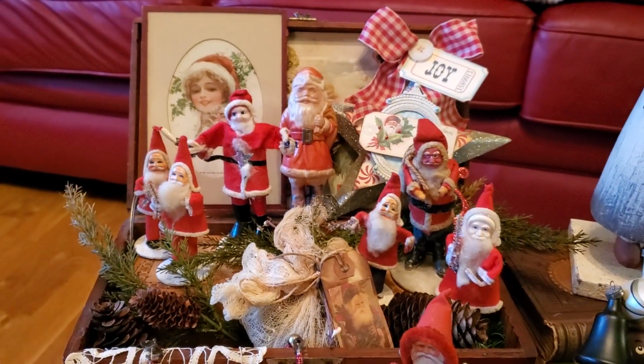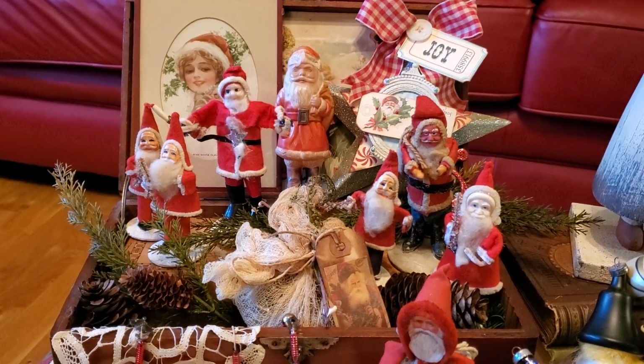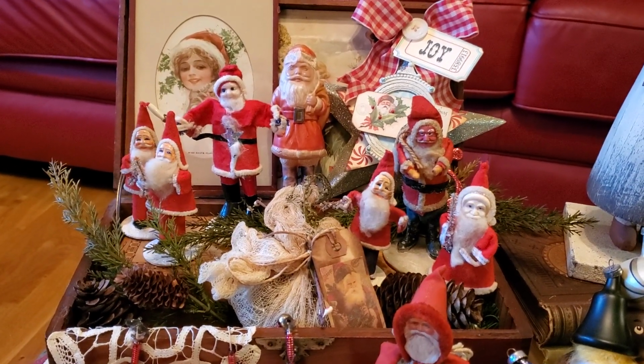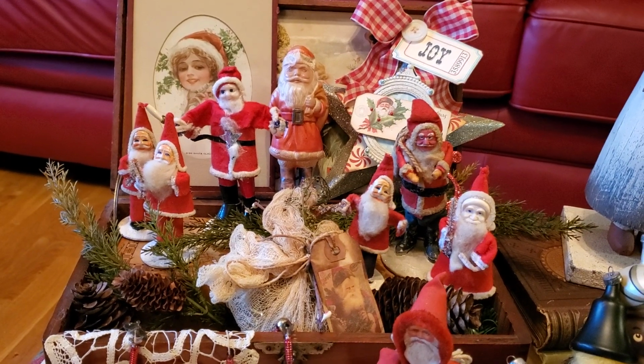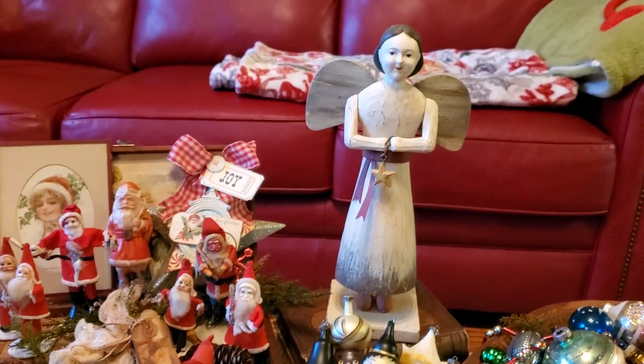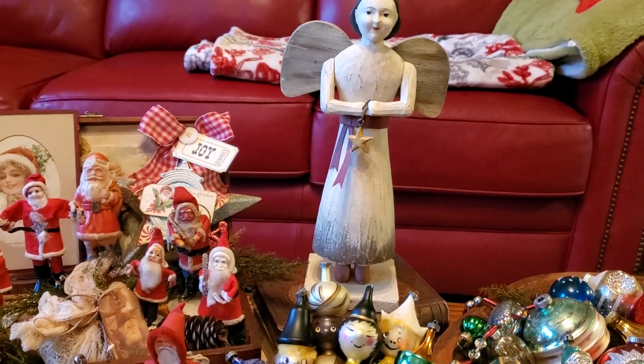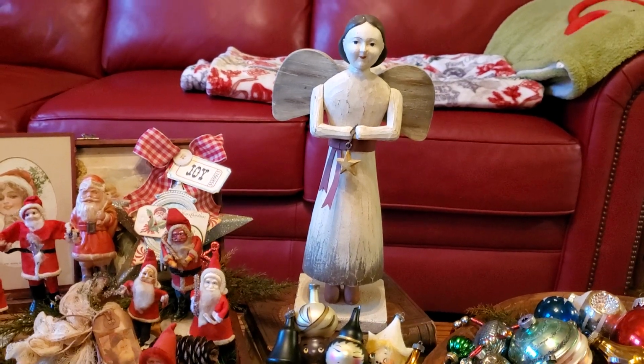But as I said, all of these, except one, was a gift from a friend. The rest of them all came from yard sales. And I was so happy to get those out this year. My Angel's not old, but I keep her out most of the part of the year anyway, because I just think she's sweet.